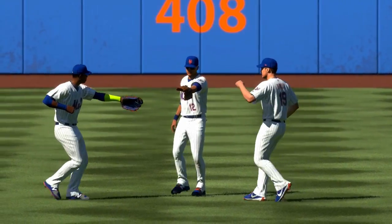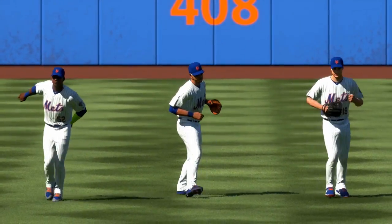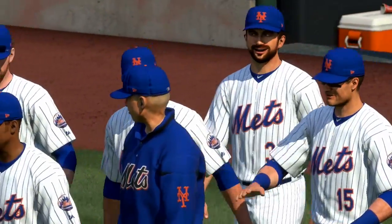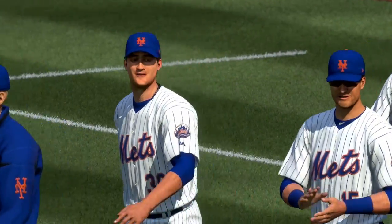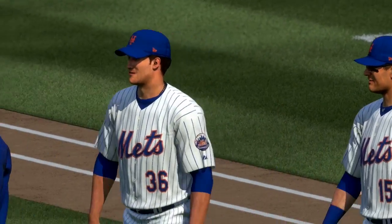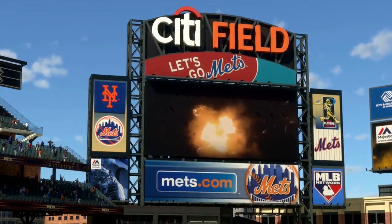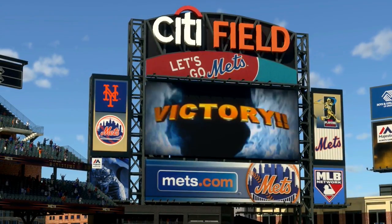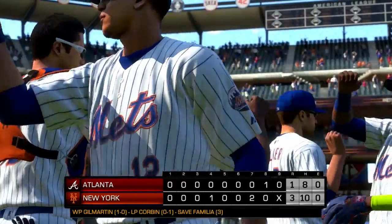Yoenis Cespedes gets player of the game honors. He was 3 for 3 on the day with a home run, double, 2 RBI, and 2 runs scored. He was their big bat in the 3-1 victory, as the Braves did manage to score a run in the 8th inning, but nothing else was going well for this team as Sean Gilmartin gets the win. Familia gets the save, his third of the season. Patrick Corbin gets his first loss. He's now 0-1. He went 5 innings, 6 hits, 1 run, 3 walks, and no Ks. 3-1 is your final. Mets over the Braves.